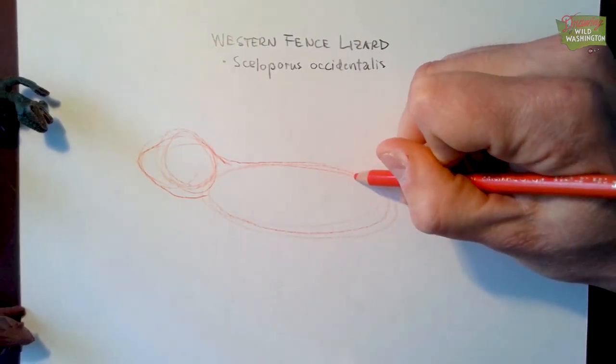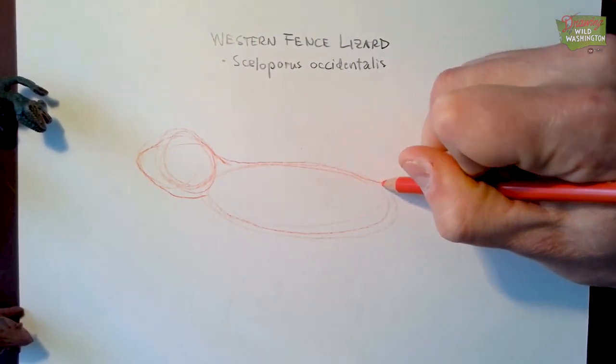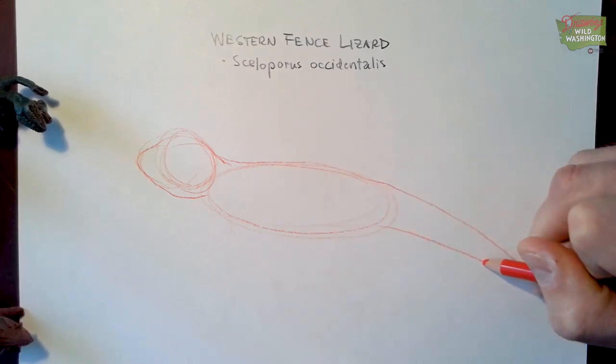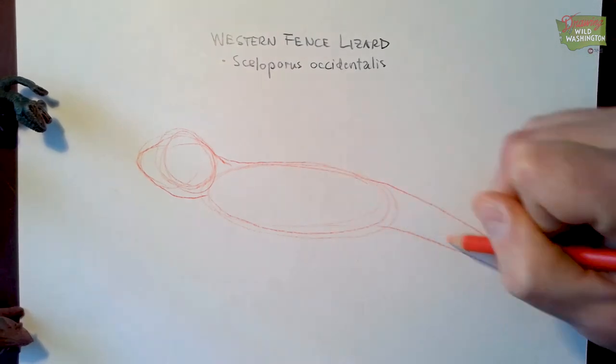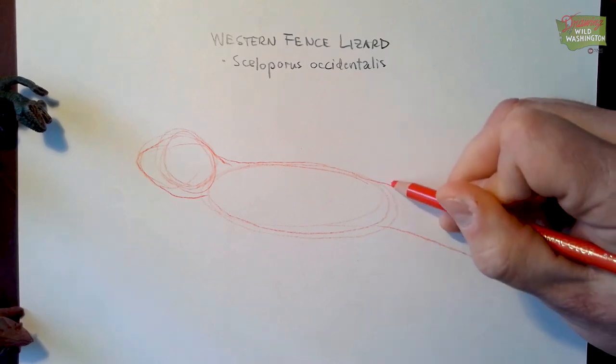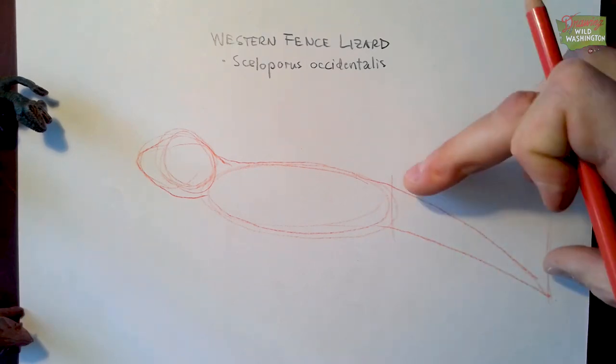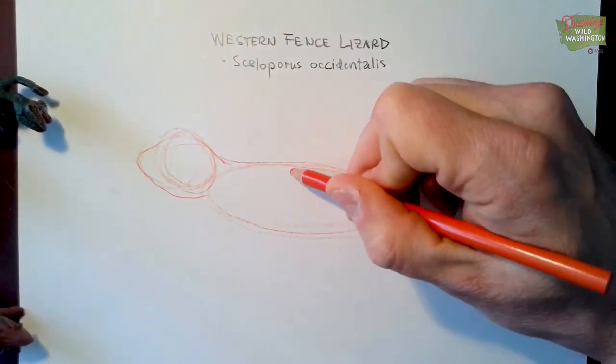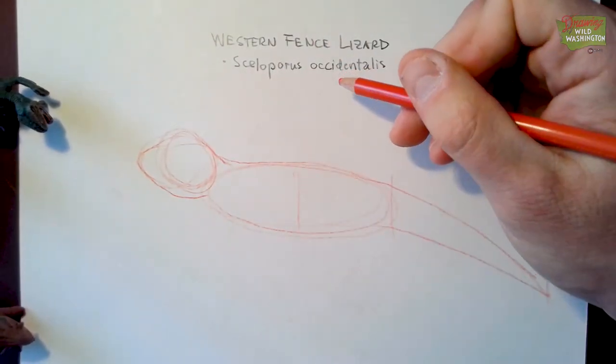And then the tail is kind of a long triangle, about the same length as the body. And I'm going to give it a little curve downward right there. Okay, so this is about the same as that. And the head's about half of that. There's where half looks like.